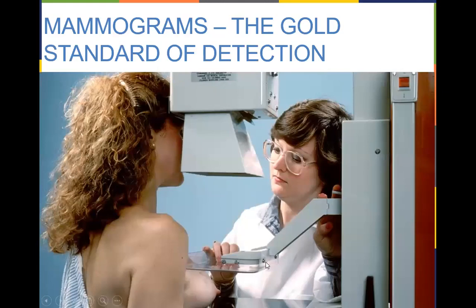From what my wife tells me, it's an uncomfortable procedure of placing this down, because you've got to get the breast to lay out as flat as it can so they can get a complete image of the breast. There are much more uncomfortable exams that we can all experience. So it's uncomfortable. I would imagine it's uncomfortable for a little while. She never complains about it. She just says it's uncomfortable.